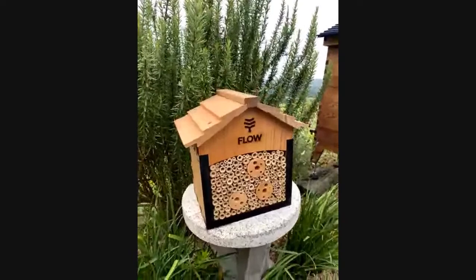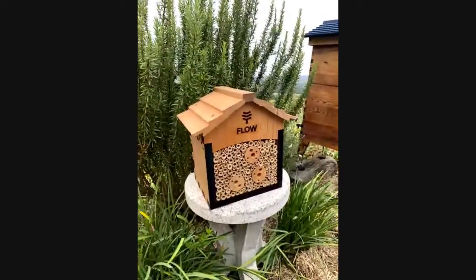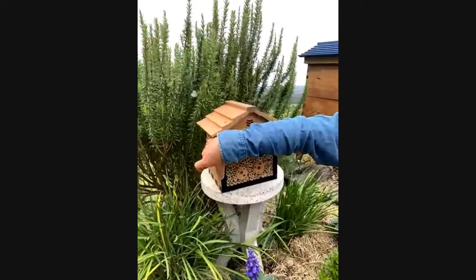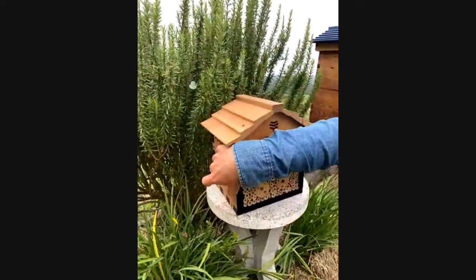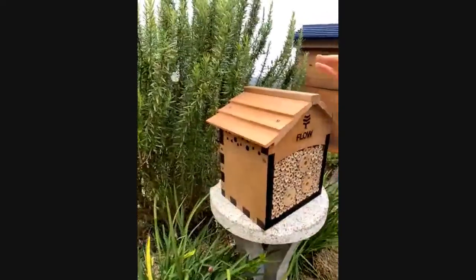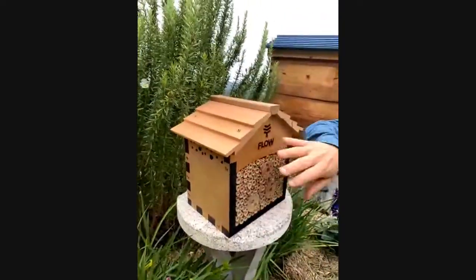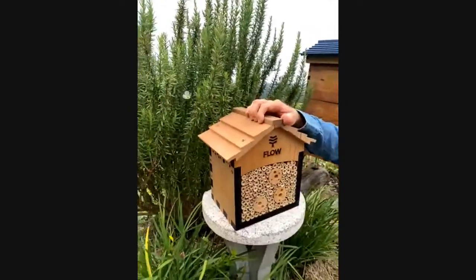We put a bit of effort into researching the bees, and what we found was a lot of pollinator houses were doing really short little tubes, which are a bit easier to get hold of. So we made the length longer, knowing that a lot of species actually require a much longer length of tube to raise their young.